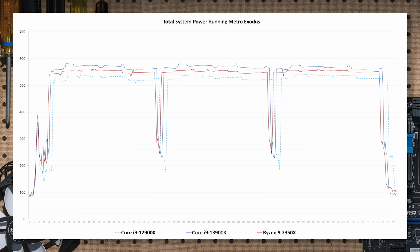I don't care. The CPU that's using, or the system that's using most, is the 13900K, maybe 15-20 watts more than the 7950X. The most efficient here is the 12900K, but you're still eating over 530 watts. So are we really going to quibble over 50 watts when you're spiking it over 500 watts? I say no. I don't care. When you're gaming with a very powerful gaming PC and a very powerful GPU, it's just not going to get pretty, and the CPU doesn't matter.